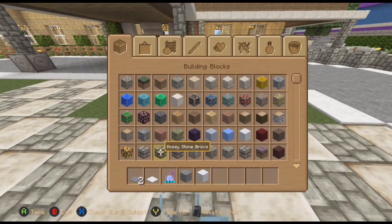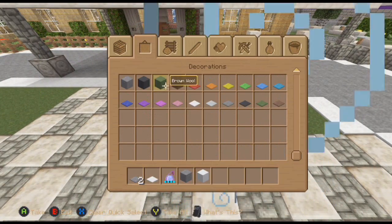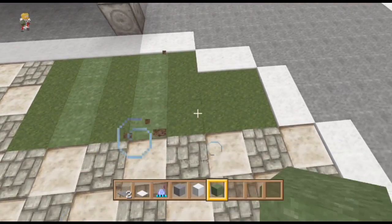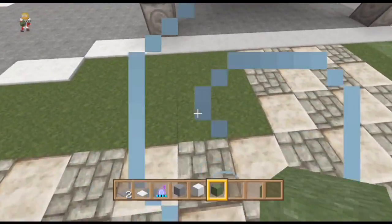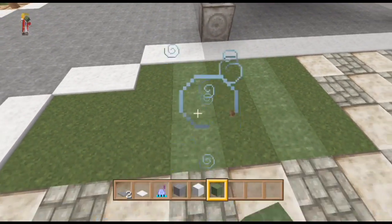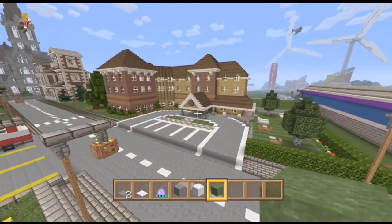I think we've done a good job. Okay, then we just mow this bit. No flowers or nothing on here, I don't think. I think just mowing it will look nice. There. And here, to keep it symmetrical. There. And there. Are you ready? Let's have a look. Boom.